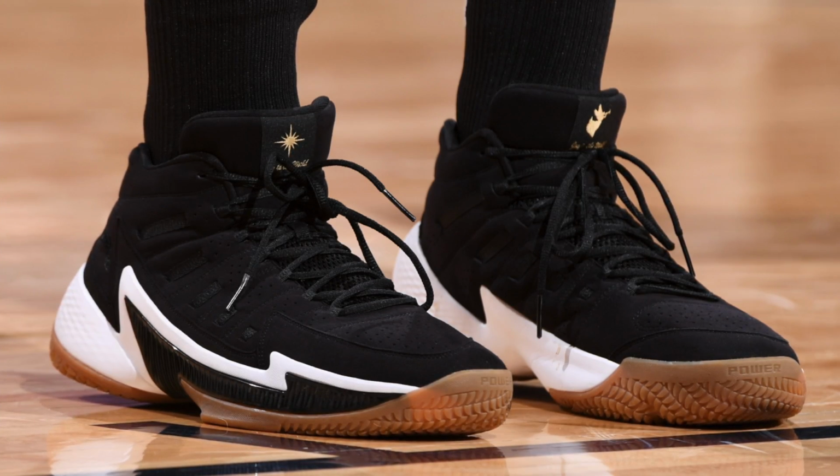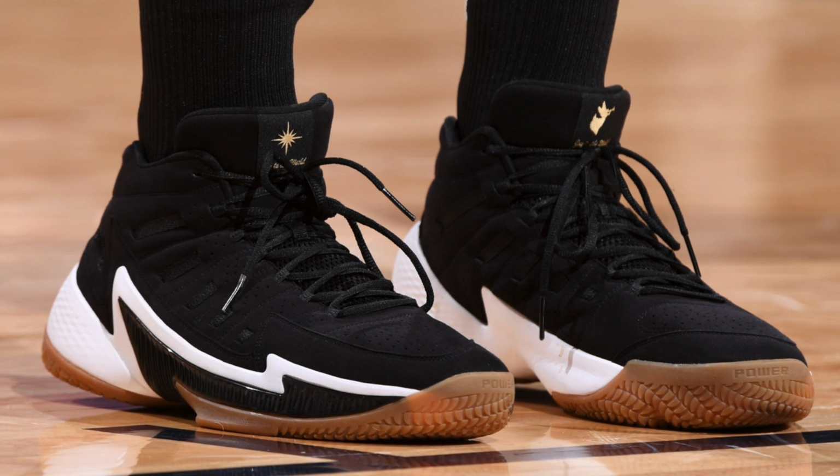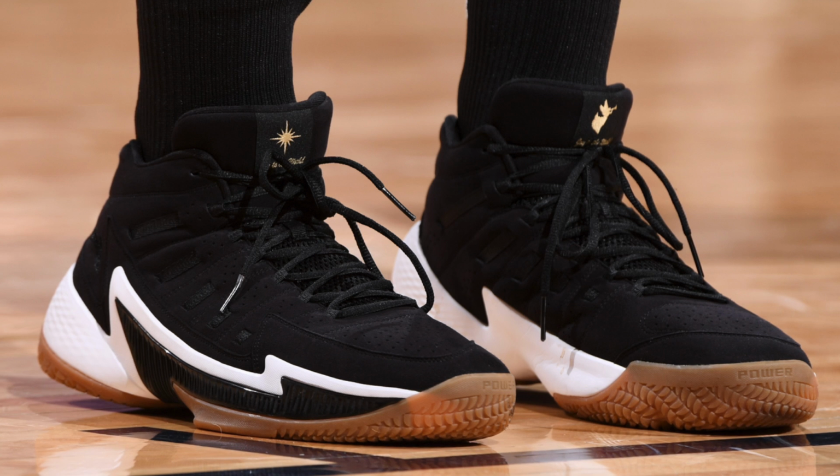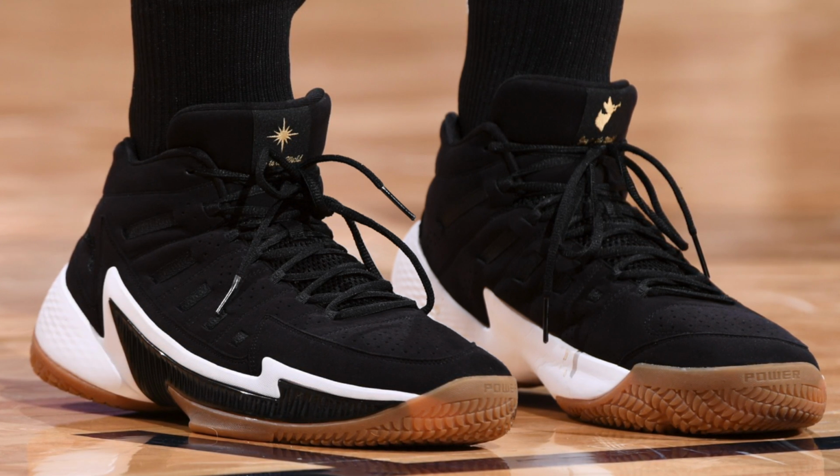Next up at number 3, we got Evan Turner with this colorway of the Li-Ning Power 4. Now you guys know me, I absolutely love white and black. It just brings me back to the good old days where sneakers were either white or black or black and white. And that's exactly what this colorway of the Li-Ning Power 4s have to offer. It already looks like a 90s sneaker despite the color scheme with that crazy midsole design, but then you got some gum flavoring on the outsole.